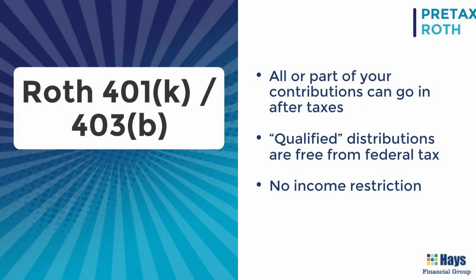A couple of the basics. We already mentioned that all or part of your contributions to your employer plan, it matters how much you choose to save in the Roth, if you save all of your contributions via the Roth or just part of your contributions, but they will go in on an after-tax basis. So with Roth contributions, because you're paying taxes at the time you make the contribution, qualified distributions are free from federal tax. Keep in mind, these distributions will include any of the interest or growth that's accumulated on your account. So that's where the advantage of Roth is.